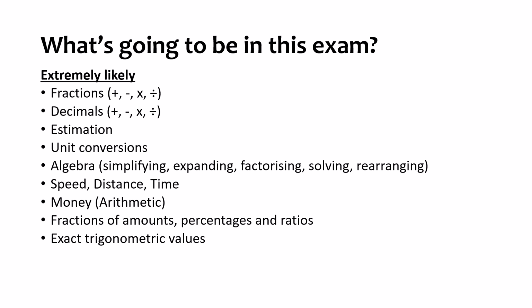Exact trigonometric values. It's not super likely to come up. I've put it in the extremely likely column. It will not come up in paper 2 or paper 3. So if it's something that you want to be able to answer, and it might only come up for 1 mark, now is the time to make sure you can do it. It's not worth leaving till later. It will not be in your other exams.